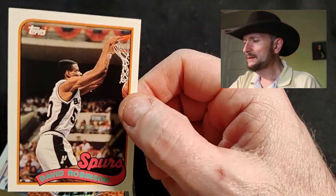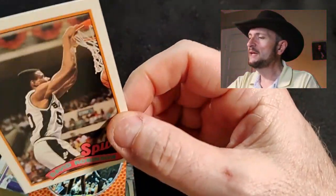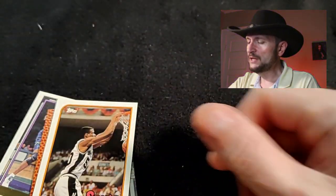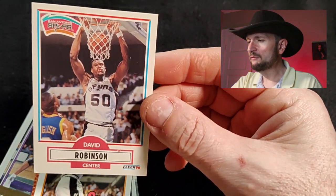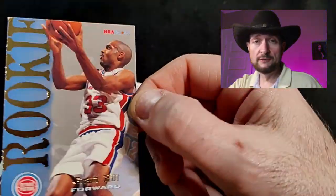A David Robinson, I don't know what this is, but it looks like a Topps Archive. Looks like an '89 Topps baseball design, but it's a basketball. That's pretty cool. A David Robinson rookie for a quarter. Probably one of my favorite David Robinson cards of all time. And last, I picked up a Grant Hill rookie for $1.